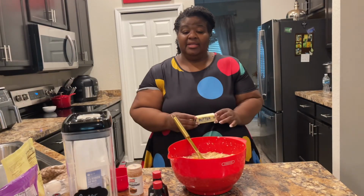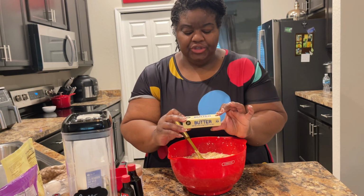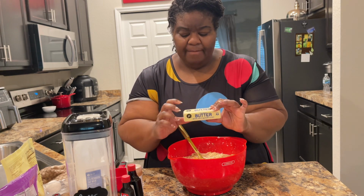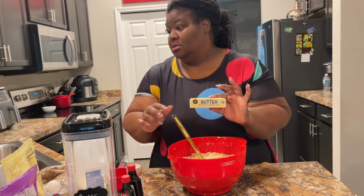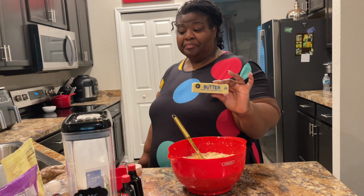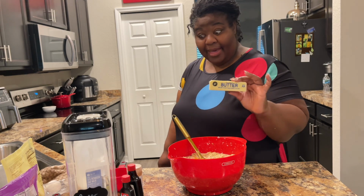My last step, you guys, will be the butter. I like to use a sweet unsalted butter. Your choice, this is just regular Publix brand. Your choice what kind you want to use, but I like to go with the sweet unsalted. So I am going to stick this in the microwave just to kind of melt it down a little bit. And I'll be right back.